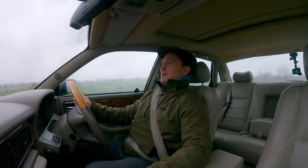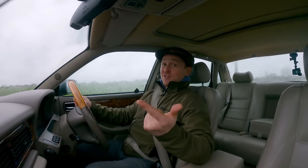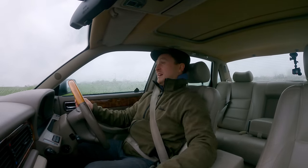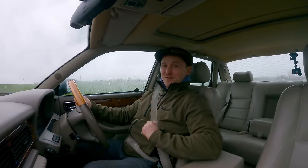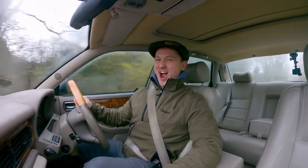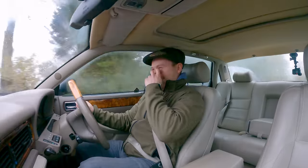I now have a 4-cylinder, a 5-cylinder, a 6-cylinder. I have diesels, I have petrols, I have turbocharged, and now for the first time, I've got a car with a supercharger. And yes, it's a Jag. God, that feels good.